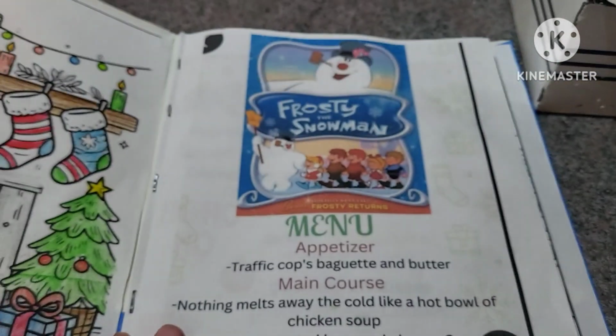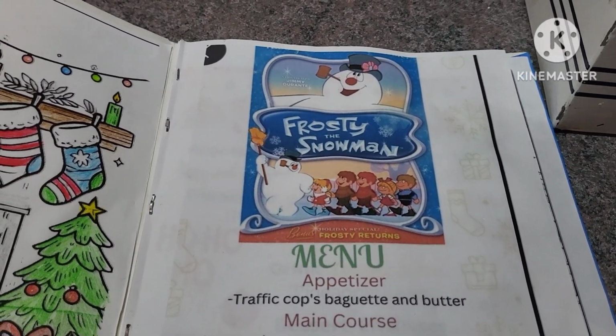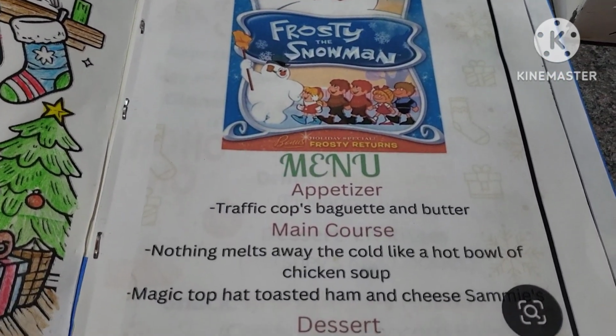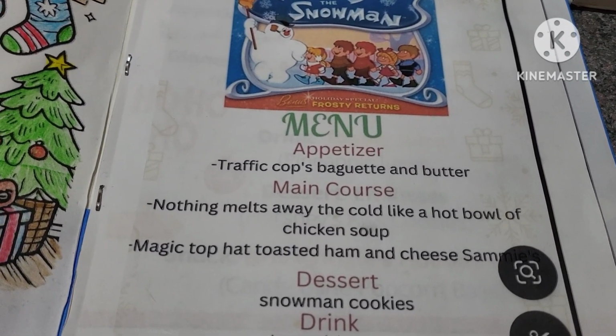But this time I'm sharing with you the Frosty the Snowman. This is one of my favorite holiday movies. Brings back so many childhood memories. So our menu is traffic cop badges and buttons. And I'm making this easy and simple.